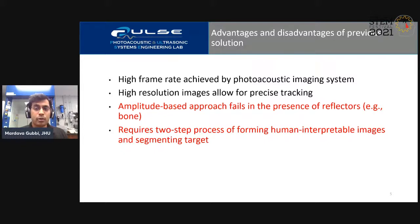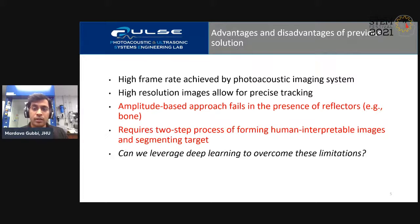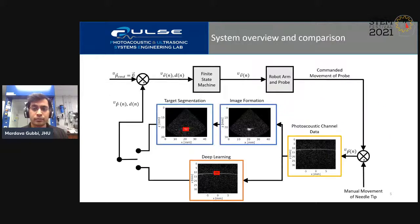In addition, the system requires a two-step process of forming a human interpretable image and segmenting the needle tip from the resulting image. Naturally, this leads us to our next question. Can we leverage deep learning to overcome these limitations? Once again, as you might have guessed, the answer to this question is yes.